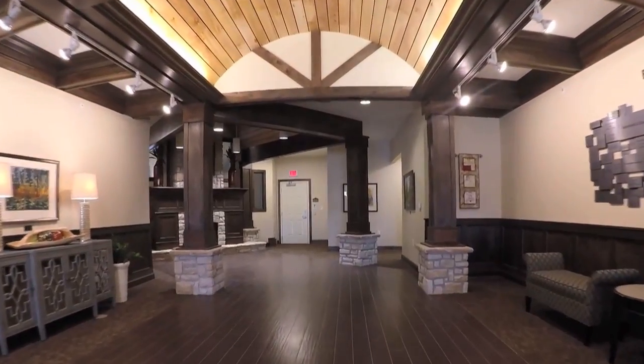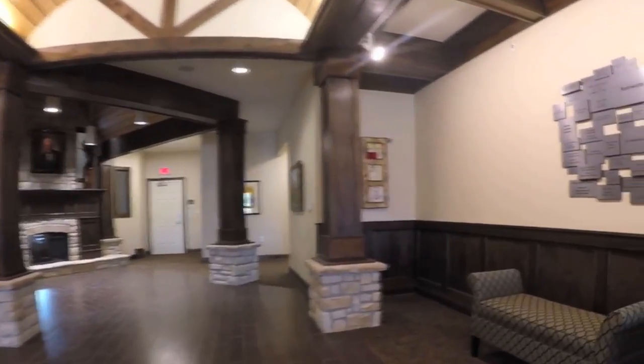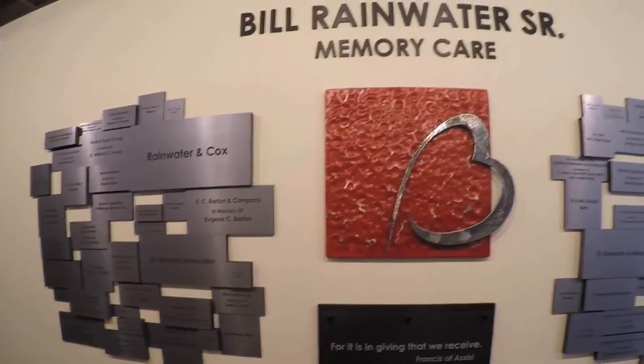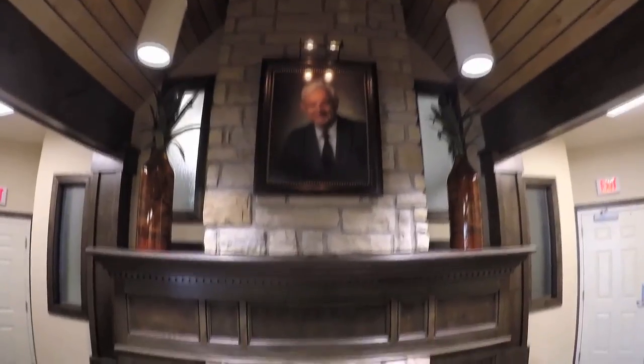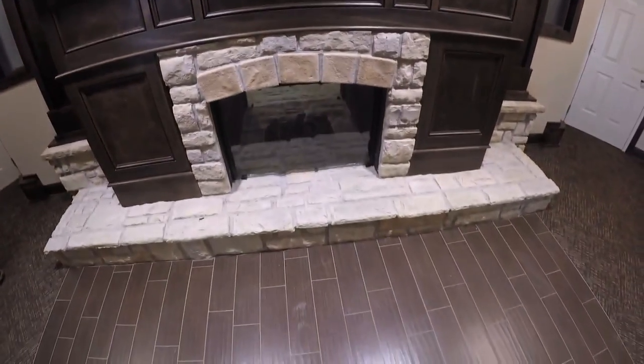Our memory care is named in honor of Bill Rainwater Sr. by his family who supported our efforts. Mr. Rainwater was a longtime community leader, very supportive of St. Bernard's, very supportive of the community at large. His family honors us by naming our service after him.